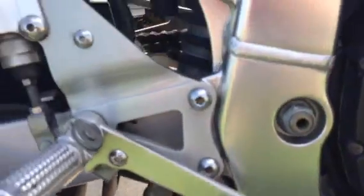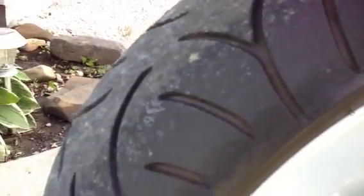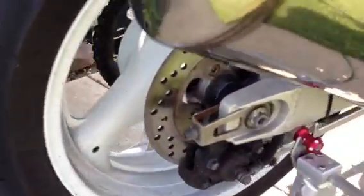Exhaust is in awesome shape. Tires were put on last year, they're like new. I just haven't put a lot of miles on it.